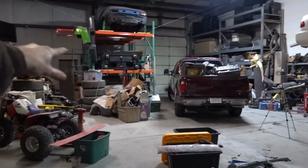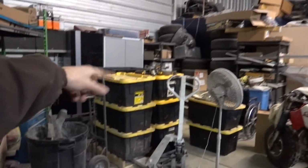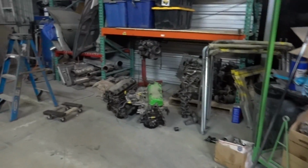We got that whole pile of stuff, which is basically trash. Most of this stuff is all trash. Trying to figure out exactly what to do with these, whether we're going to actually pallet those up somewhere or just roll them under here.